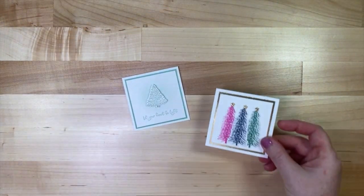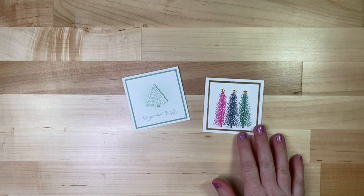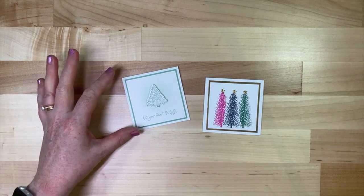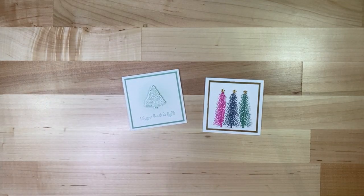I have a few samples here to show you. These are both 3x3 note cards made on the thick basic white cardstock. I've added a layer of gold foil and some gold stars on top of these trees, and I have put a little shading with the mint macaron and popped up that tree on the one on the left.